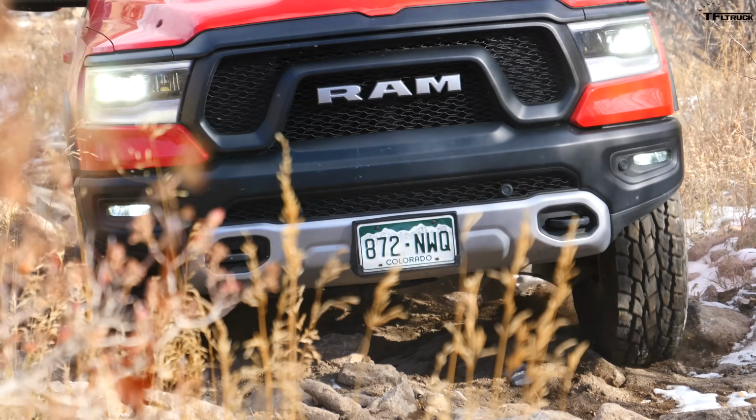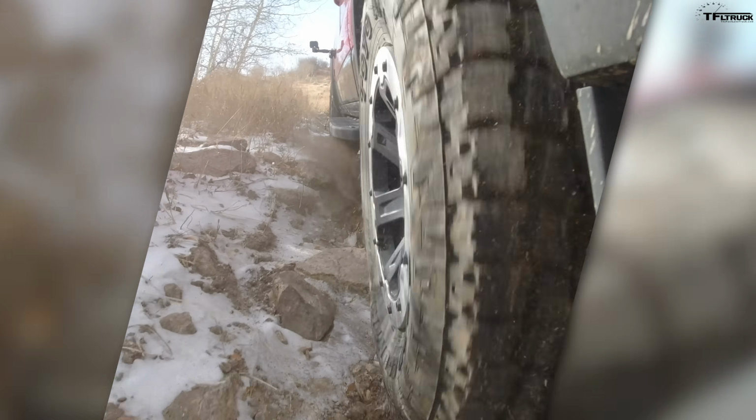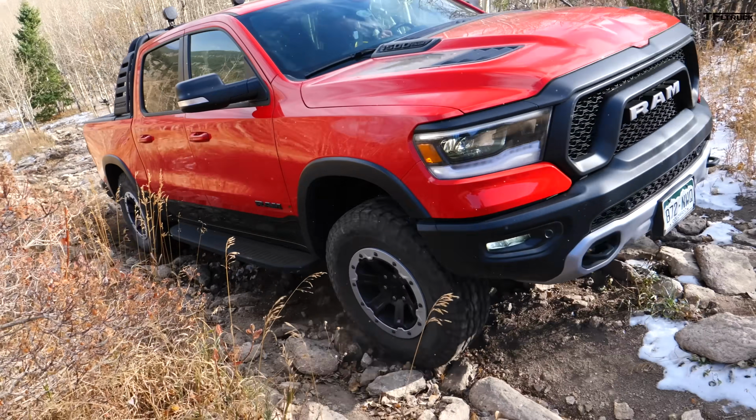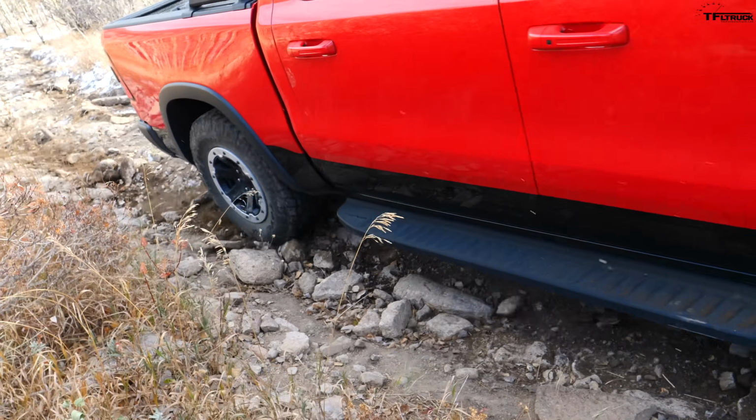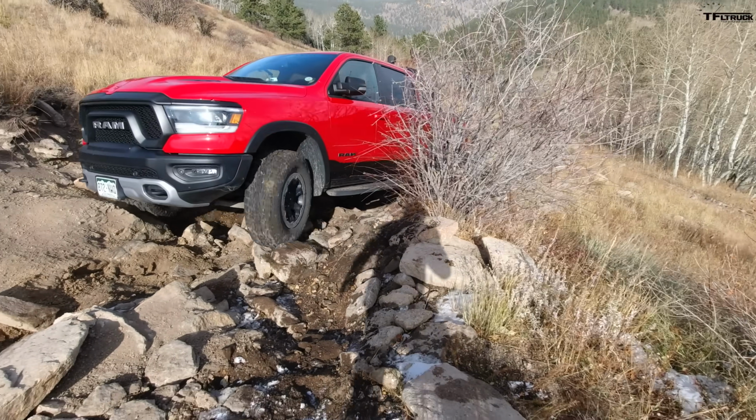Come on, truck. Hit something there. It's taking a beating. Really taking, oh, hit something there. But I'm almost to the top. Come on, truck. Stay on it, stay on it.